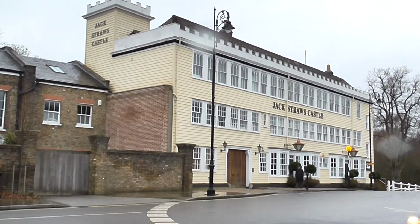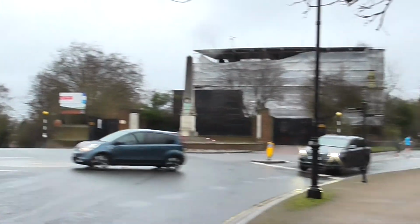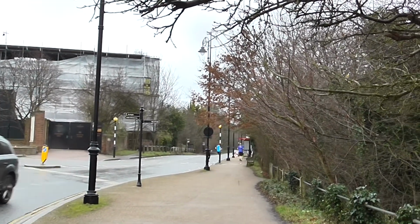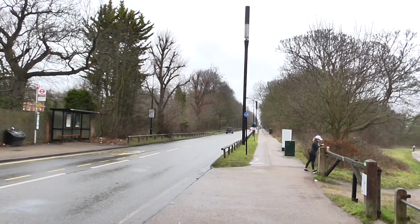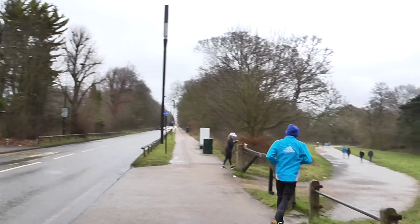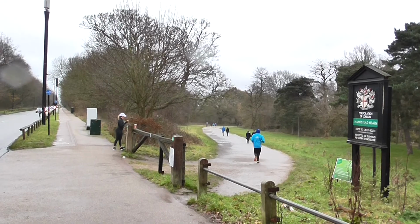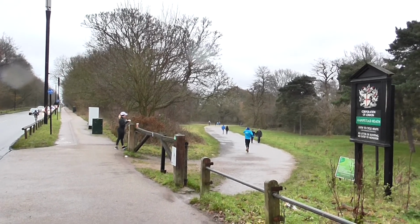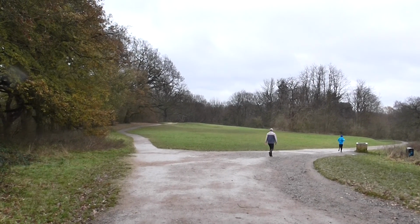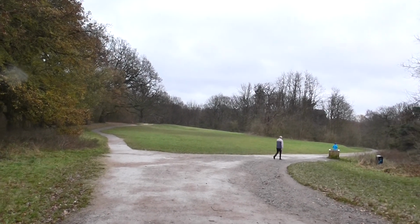In front is Jack Straw's. Used to be a public house. In fact, I used to drink there myself. But anyway, we just carry on round till we enter Hampstead Heath. Okay, we're on Spaniards Road, which leads all the way to the Spaniards Inn public house. But what I'm going to do is turn to my right into the park where that jogger is going, and we're heading towards Kite Hill. At this point on the path, we bear to our right and just continue straight.